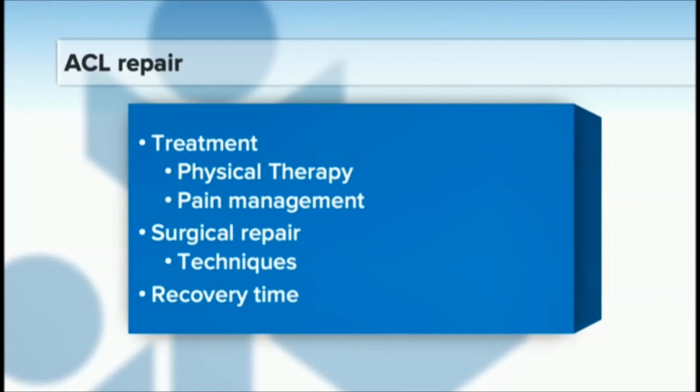There are a certain subset of people who are maybe less active and don't desire to go back to those activities, and we might trial a period of non-operative treatment. But usually those are people that are past the days of doing recreational or competitive sports.